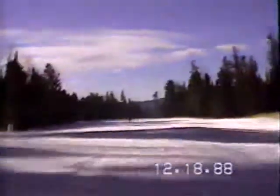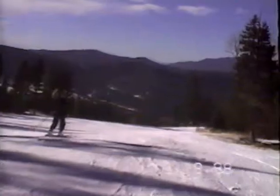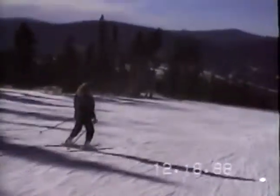Put the camera between my legs and see what it does. Well, at this point, we're not going very fast. This is pretty much the flats. Let's turn it off and get it a little bit more grade. I can't catch them kids somewhere down here at the bottom of this hill. Well, I don't follow Danny's camera.